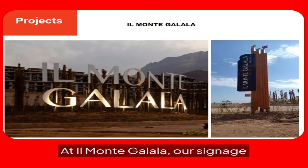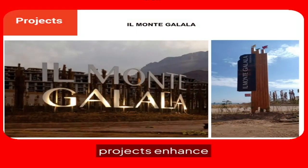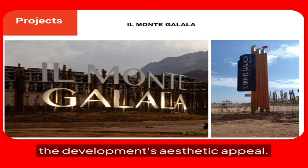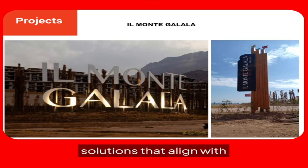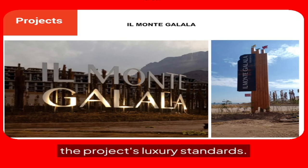At IL Monte Galala, our signage projects enhance the development's aesthetic appeal. We focus on creating visually appealing and durable solutions that align with the project's luxury standards.